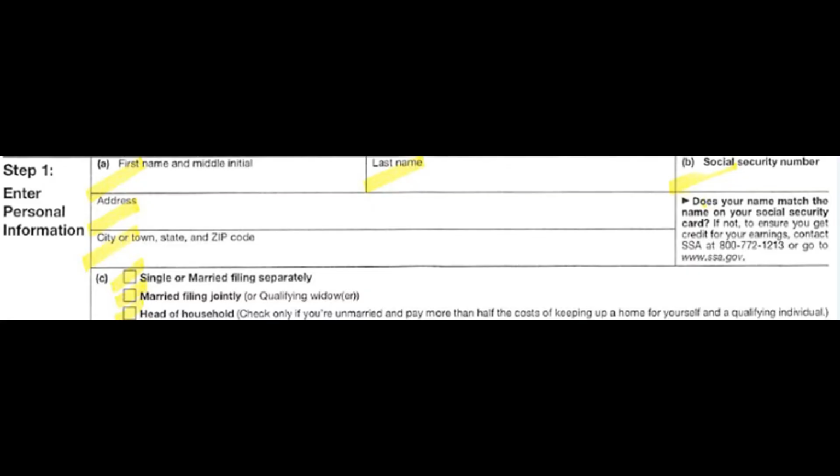First, in step one, you want to include your name, first and last, as it appears on your Social Security card. You also include your Social Security number. You need to make sure that it's legible for your employee payroll section to be able to read that, as well as your address, city, state, and zip code, all real easy information. The next step, you have to determine your filing status.